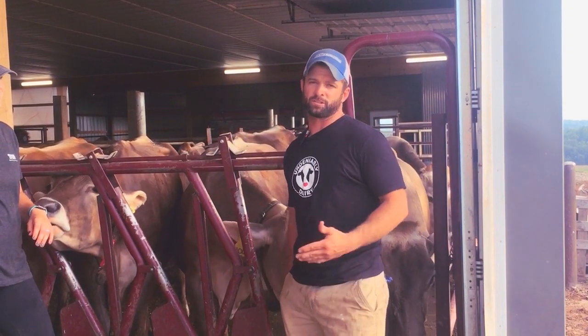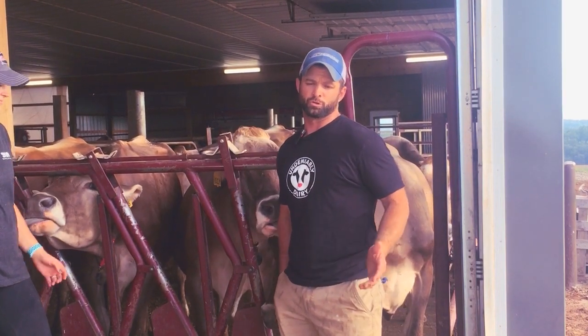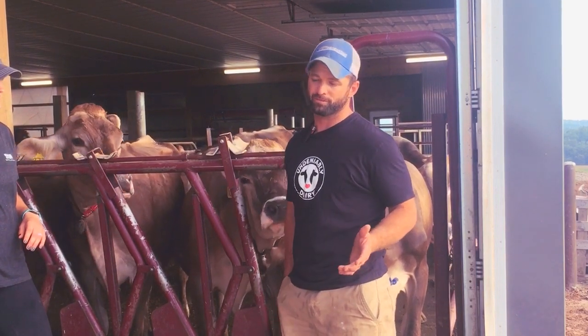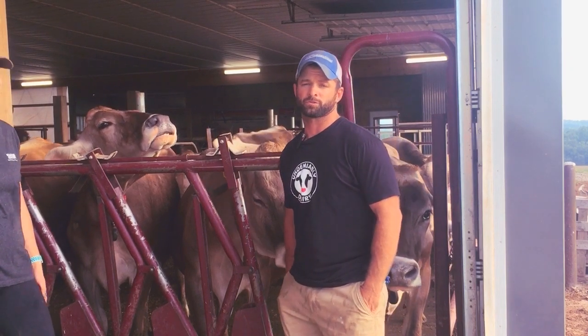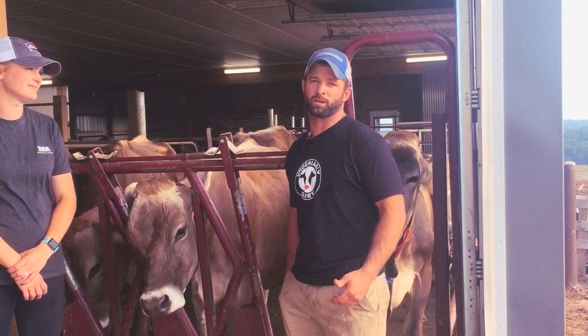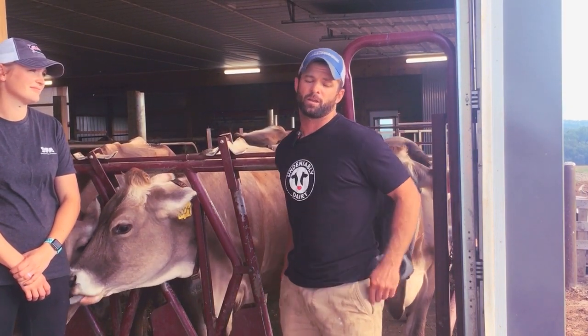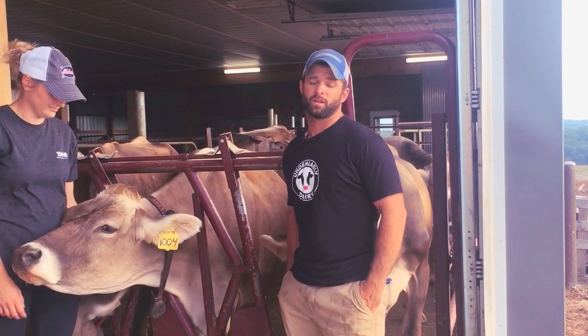And a cow's lactation cycle, whenever she calves, is when she starts milking. Usually they'll milk pretty heavy up until about 150, 160 days, and then they'll start to drop off. So for us to keep cows milking, we want to get them pregnant so that we can turn them dry and let them have kind of a vacation to come back into milk after they calve.